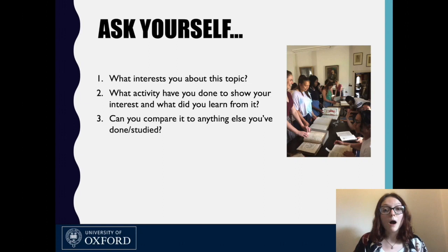What activity have you done? What topic does it relate to? And what did you learn from that activity? And then thirdly, can you compare this to something else you've done or studied? Can you show that you are linking things up?